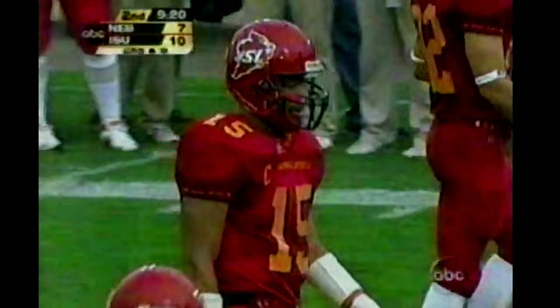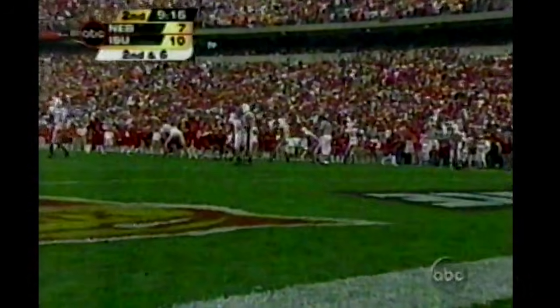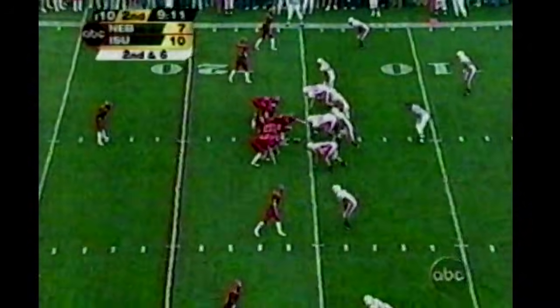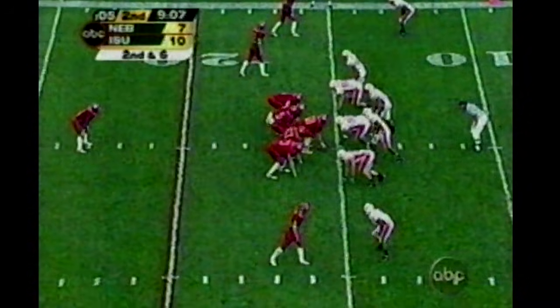Just to have an Iowa State player like Troy Davis mentioned as a Heisman Trophy candidate is a big thing for Iowa State here in Ames. It gives them a lot of favorable publicity, and it is 2nd down and 6 now for Wallace. And the Cyclones, they're in that red zone against Nebraska.